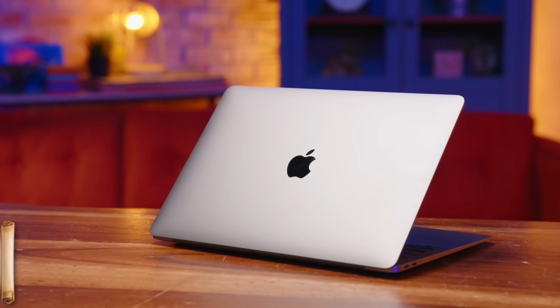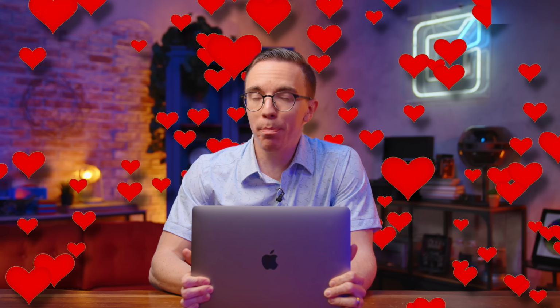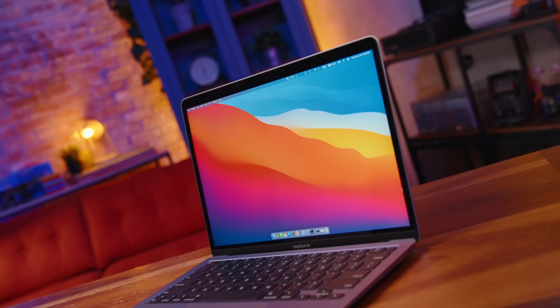This next one requires a little bit of explanation. This is a MacBook Air. Now, unless you really like someone, I wouldn't recommend buying them a MacBook. But if you're looking for a laptop in the sub $800 range, the MacBook is a really easy recommendation.